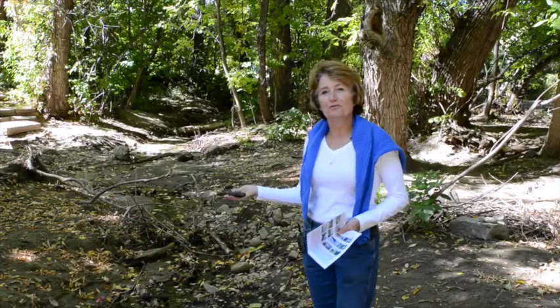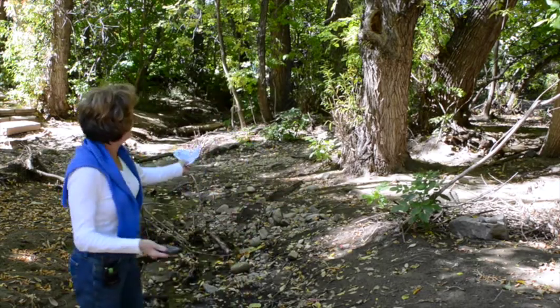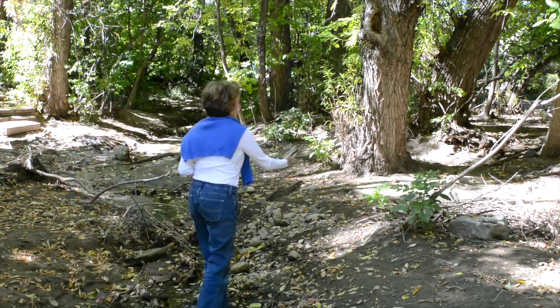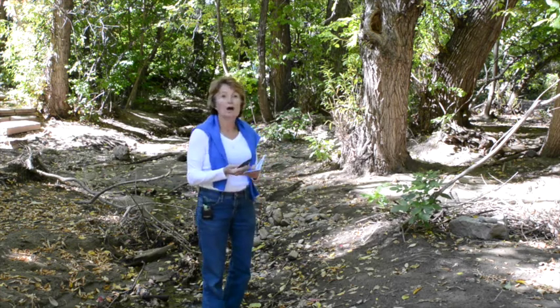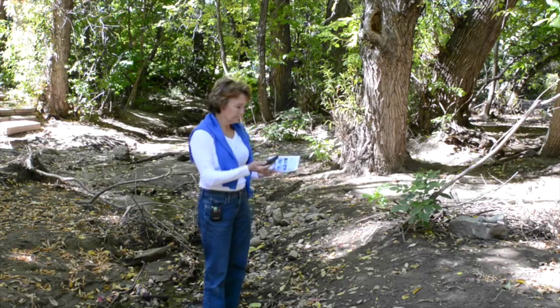This is the view from Site 2. It's kind of hard to see because the flood did an awful lot of damage through here. And it is off the main trail, so I'm trying to encourage you not to walk off the main trail during this tour.